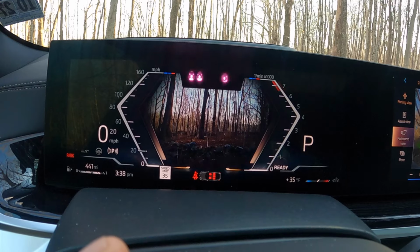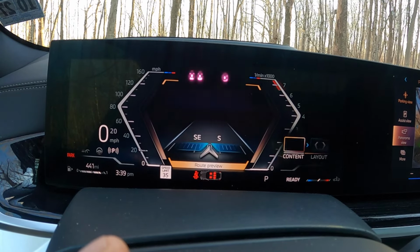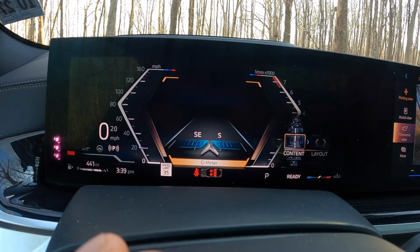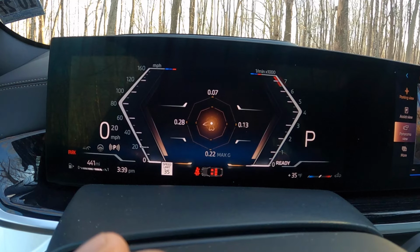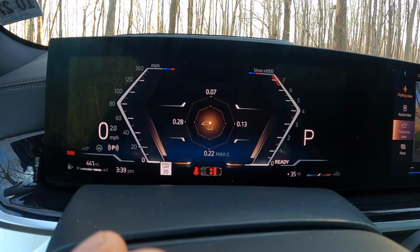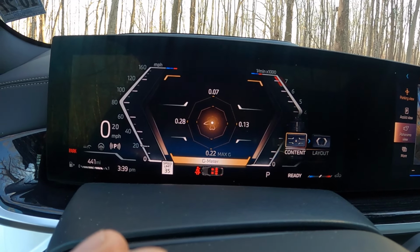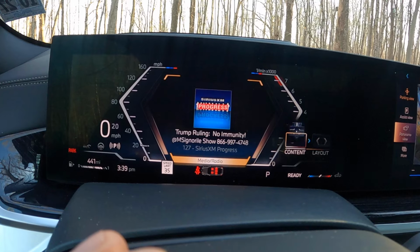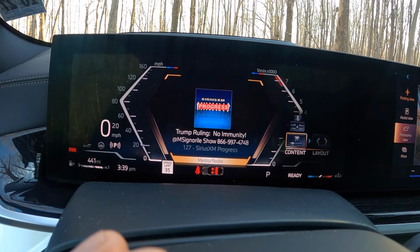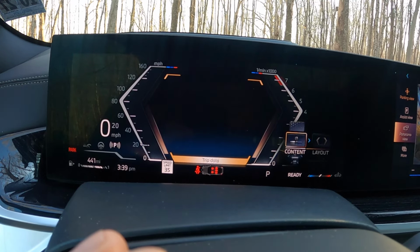Then we have, what's that lower one there? This is navigational, which at the moment we don't have any destination set, so it's just a compass. And what's this here? This looks like a bullseye. This is our G meter. So you can have your G meter on there, and you can still see on the left-hand side how fast you're going. And the right-hand side remains your tachometer. Then there's the music, whatever music it's set on at the time. And that's the bottom of the range right there. So you have a bunch of selections for this particular thing.